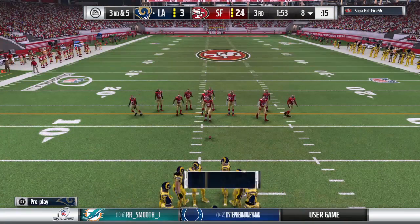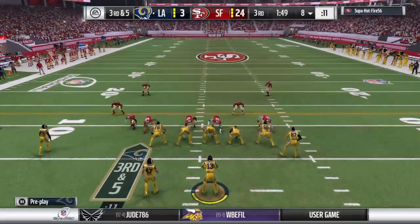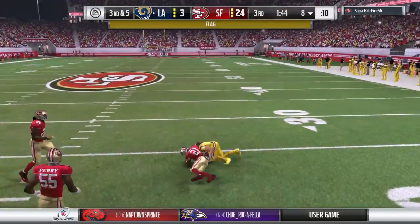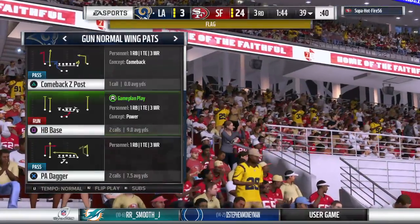So they run it on 2nd down. Now let's see what 3rd down brings here for the offense. From the shotgun now, here's an inside give. And he gets the first down here as he's taken down at the 24.